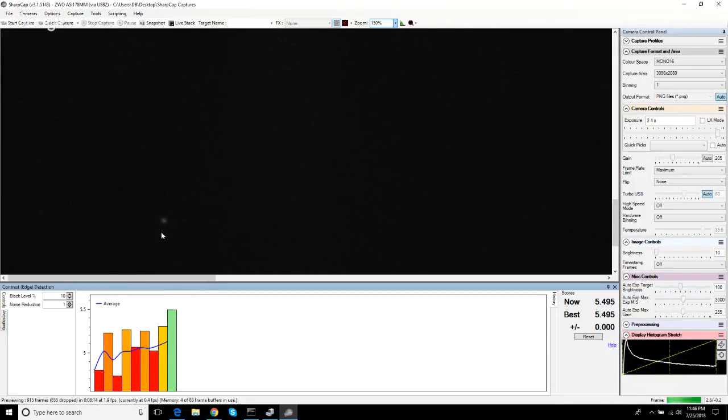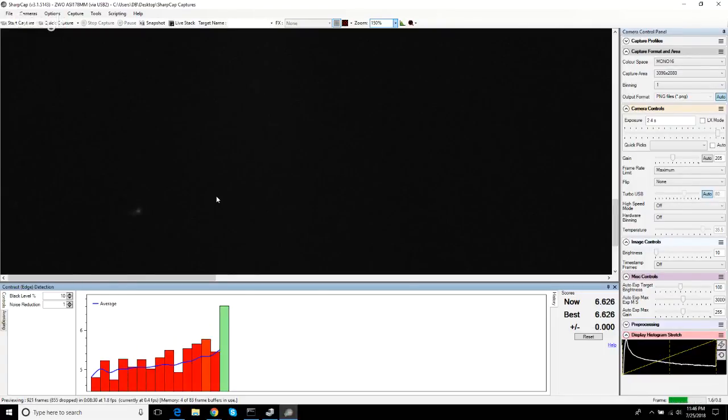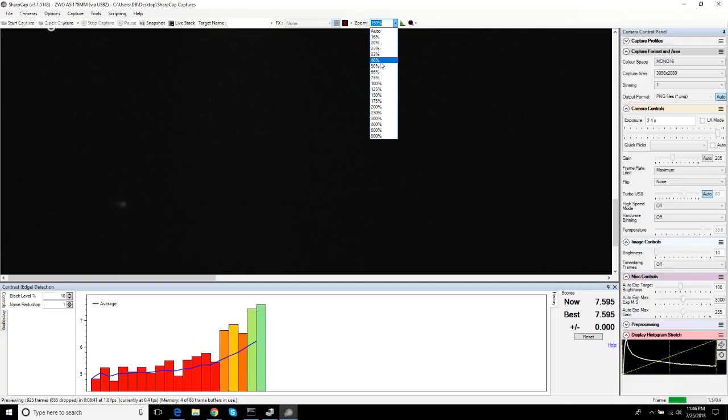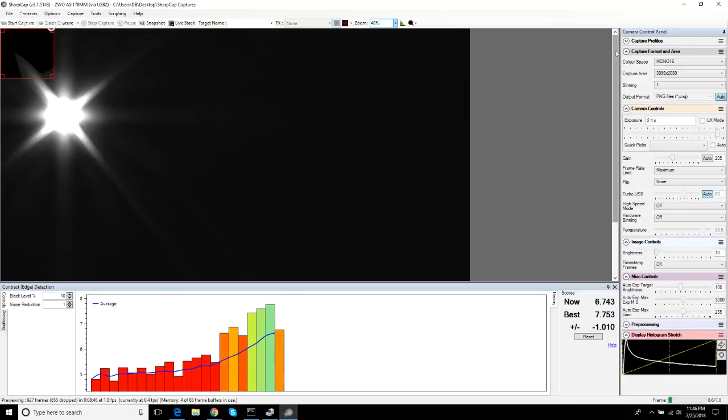And what happens is when you rack it in and out of focus, the lines move back and forth. And what you want is it to be perfectly in focus. You have one line that goes through the center, and two lines that go through the center at an angle. But they all go through the same point, and it's symmetrical. It's kind of hard to describe, but once you see it, you know that it is in focus. I don't think I'm getting better focus than this right now. So let's go ahead and look at Mars.